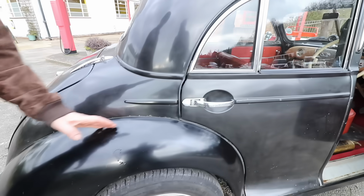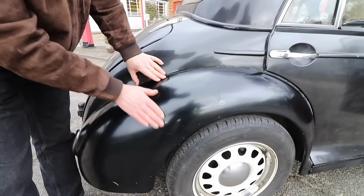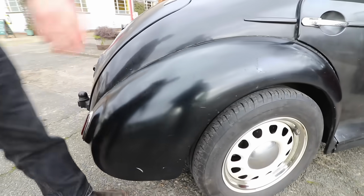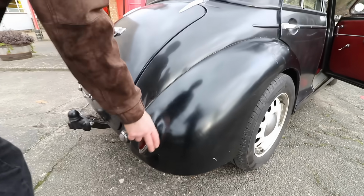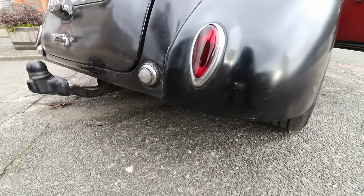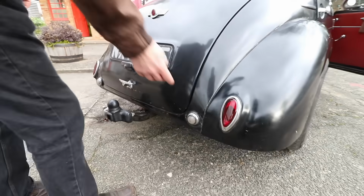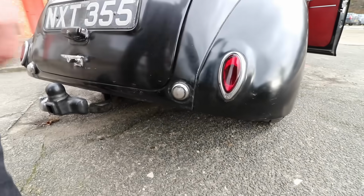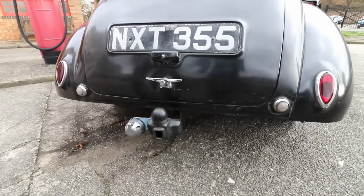The rear wings have also been widened an inch, and to keep the curvatures I widened them and lowered them slightly so that it didn't look too modified. The tail lights are replica 40s Ford tail lights, just to give it a slightly different, cleaner look. And where the bumper irons came through are now my indicators. I've also fitted a tow bar because I do tow a small caravan and a motorcycle trailer.